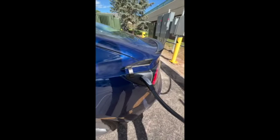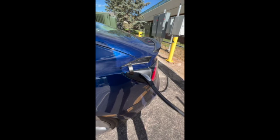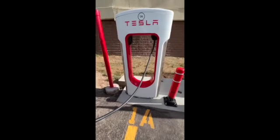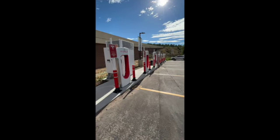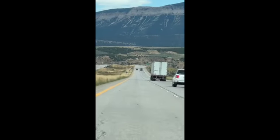The Edwards Supercharger has 8 stalls, 250 kilowatts. We got great speeds at this supercharger. Everything worked flawlessly. Several vehicles came and went while we were there, and we only stayed about 10 or 15 minutes. We went into the store, bought a couple of snacks, a drink, used the restroom, came back out, waited a few more minutes, unplugged, and off we went.